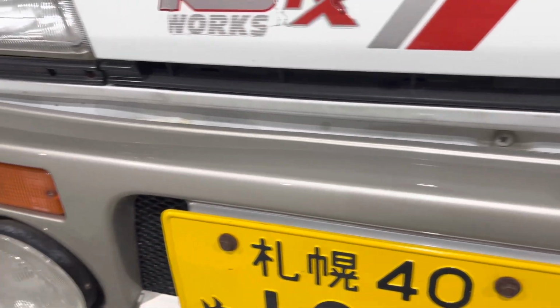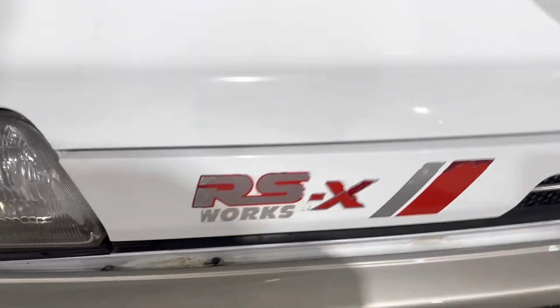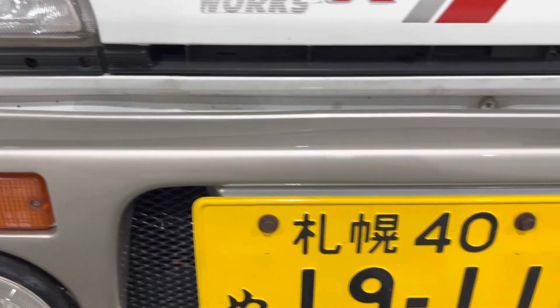Looks like there's a little bit of misalignment on this bumper. Looks like it might have had a little bump right there, which is kind of so that forward radiator fascia panel has got a little bit of damage there. But I didn't even really notice it. You don't notice it until you kind of get down here and look at it.